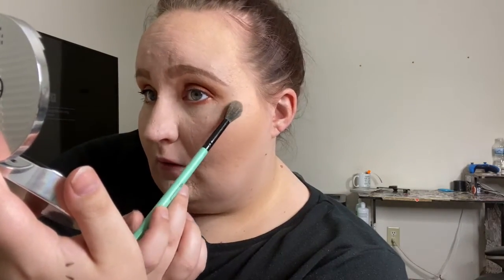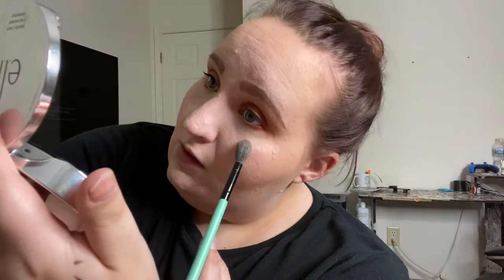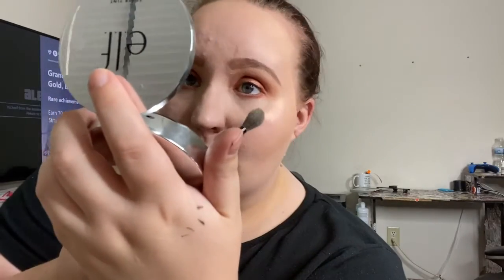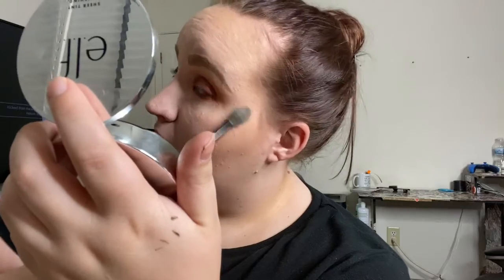So, let's see, it's been a while since I've used it. That's why she's neglected. It's pretty though. Like, I need to get this. I almost did at the store just like yesterday, a different shade of this, because it's a really good formula. It's just a little dark for me, but it's still pretty.